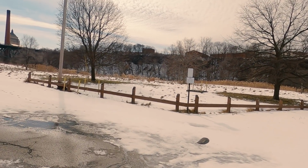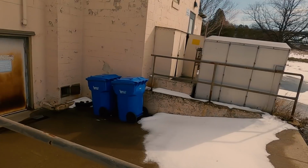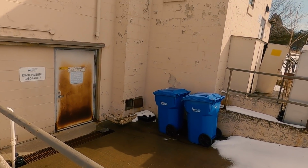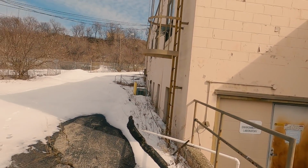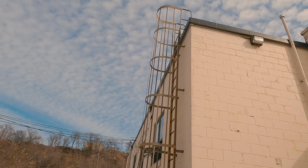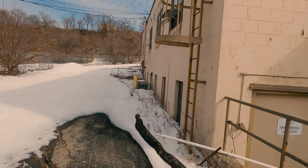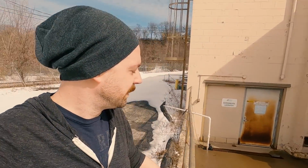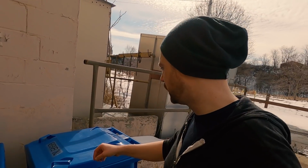There's a sign right there about parking in the lot. But then you have these newish looking garbage bins. I'm gonna check to see if there's trash in them. And you could definitely get up on the roof. I'm not going to right now, but you could. But let's pretend. Okay, that was immersive. Let's check the trash. This is kind of just a cool, perplexing little spot.